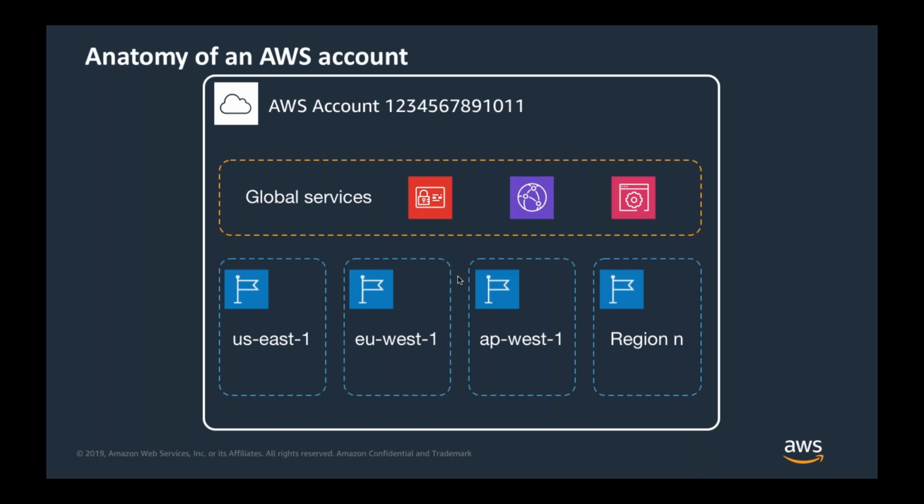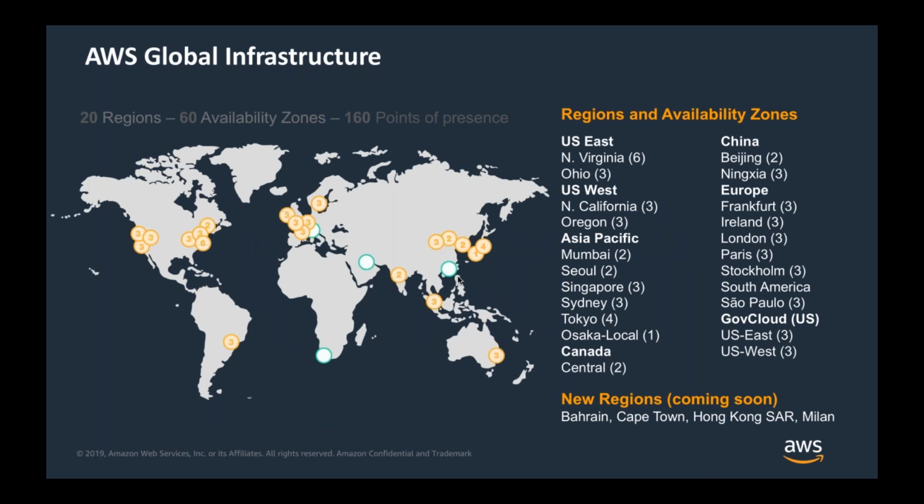As we go deeper, then we understand that we have different regions. And all of these regions are available within the AWS account. And these regions will contain services within that context. When we talk about regions, whenever you place your content, your data, into a region, this content is not going to be removed without your authorization. And we have 20 regions across the globe with 60 availability zones.